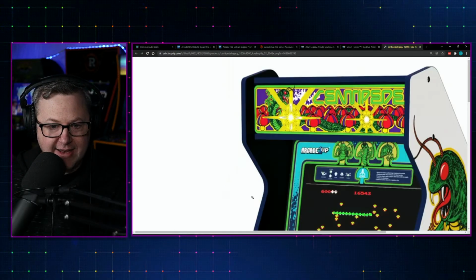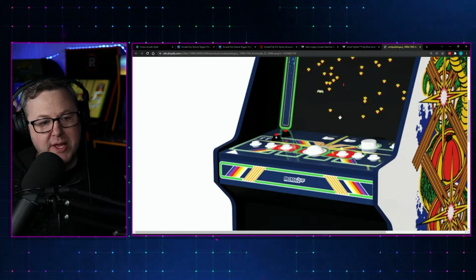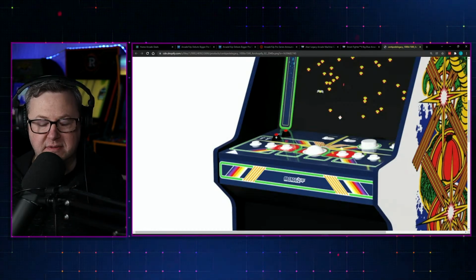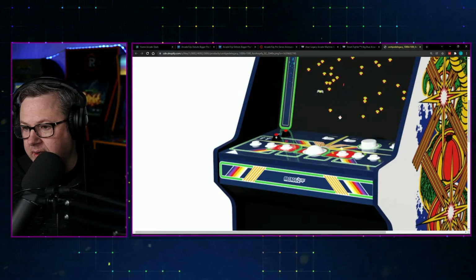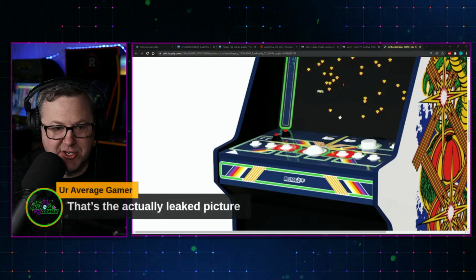Where did they have to get those made? Those are hard to find. Yeah, like the Nintendo PlayChoice has these volcano-type buttons, and they're super expensive. I think it's because there's no manufacturer. Your average gamer. That's actually the leaked picture.